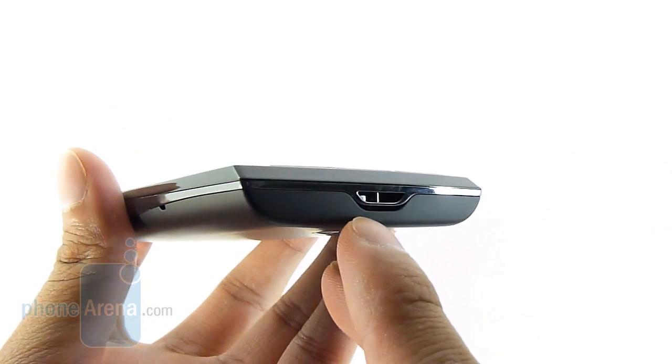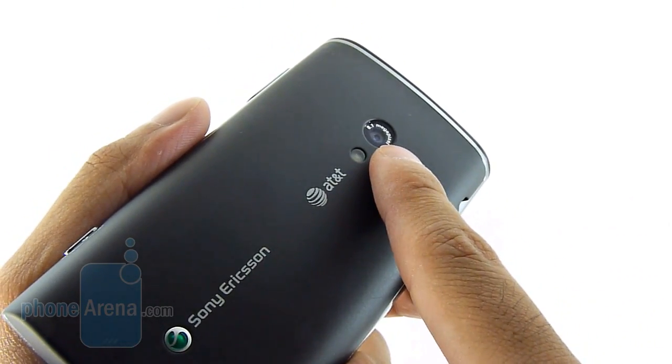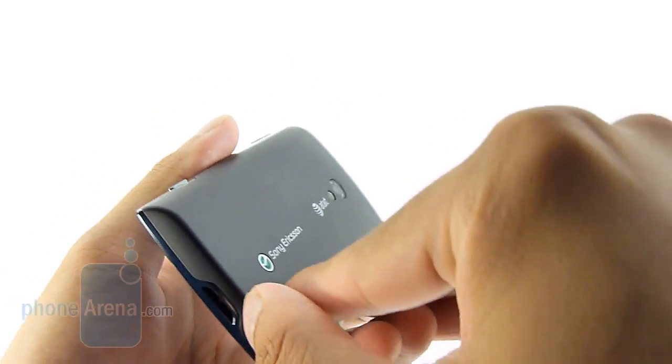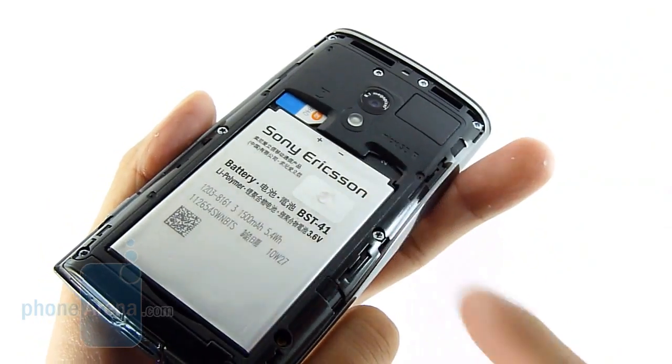On the bottom here you have a spot for a lanyard, and on the back you're going to be greeted by its 8.1 megapixel autofocus camera with LED flash, and when you remove the back cover, you'll have access to the battery, SIM card slot, and micro SD card slot.